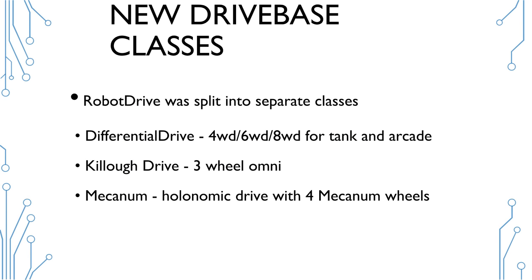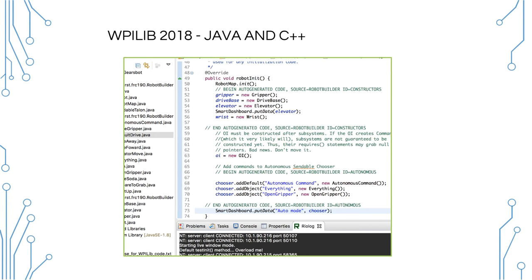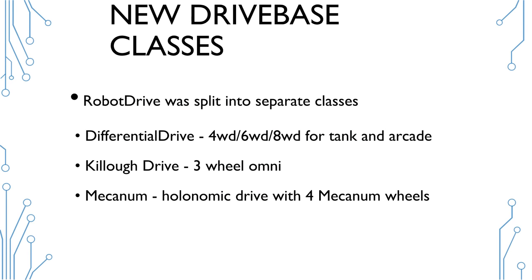We've made a whole bunch of changes to the libraries this year and added some new utilities. And so we'll talk about that stuff. In general, the things we're talking about are text-based language changes, C++ and Java, although some of the tools can be used with LabVIEW also. So the first thing that we'll talk about is some of the new drive-based classes.